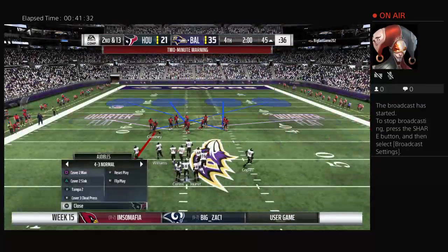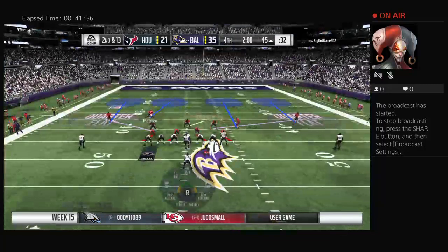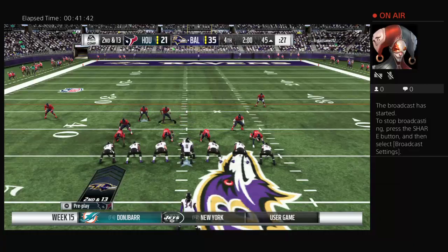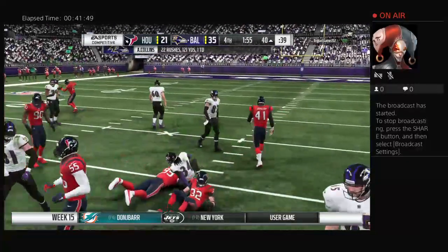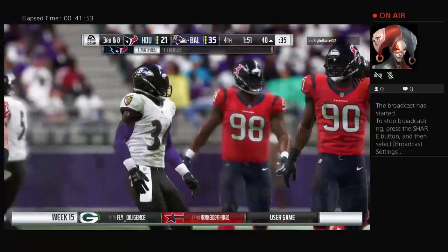Got to figure the rush is going to be fierce again as they come up 2nd and 13. And they'll go with the ground attack here. And he's able to get this one down to about the 40. 4 yards on the pickup there, and now they're left with a 3rd and 8.